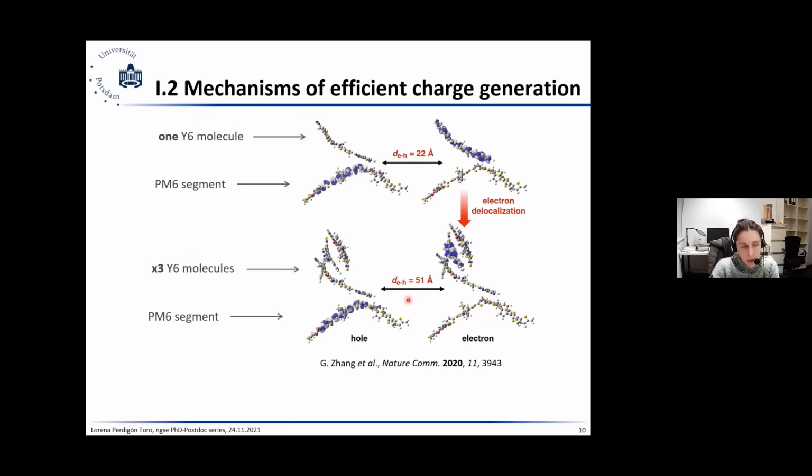So this will actually delocalize our charge transfer state and lower the dissociation barrier as well. So it will help to generate charges. We showed that generation is very efficient, and it's related to the Y6 structure and how it likes to pack. So these are already some important guidelines that we see from literature and also from our results. And this is what I wanted to show for free charge generation.